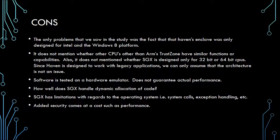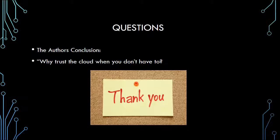Also, how well does SGX handle dynamic allocation of code? Another thing, SGX has limitations with regards to the operating system, its system calls, exception handling, etc. And lastly, added security comes at a cost, such as performance. So I would like to conclude with a note from the authors. Why trust the cloud when you don't have to?